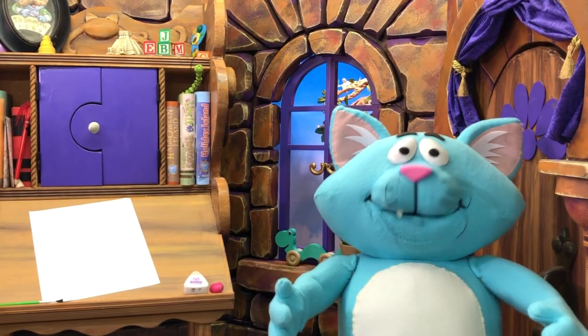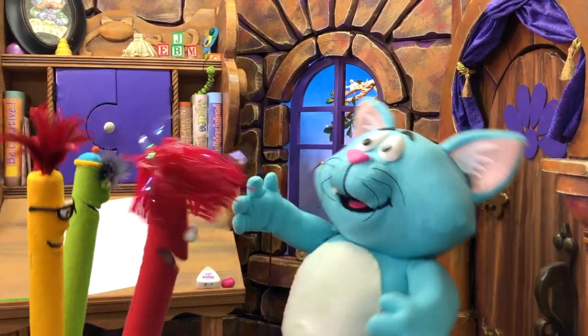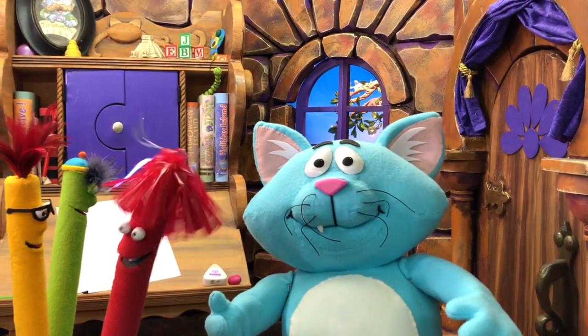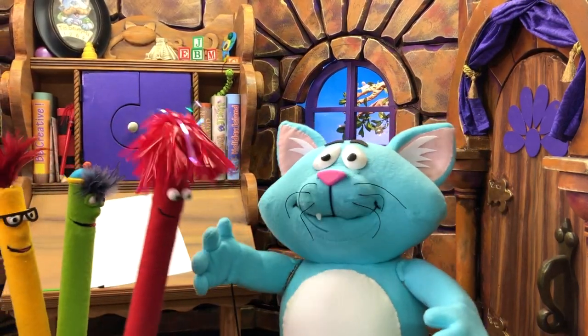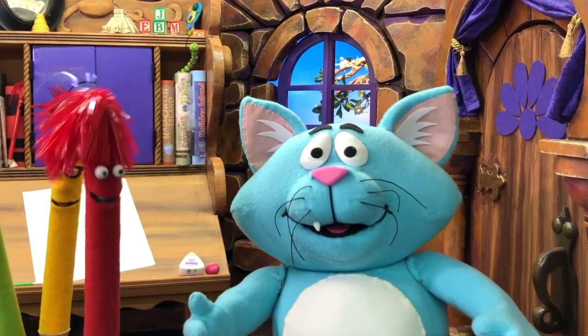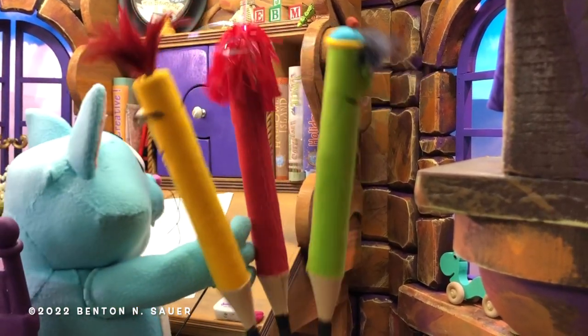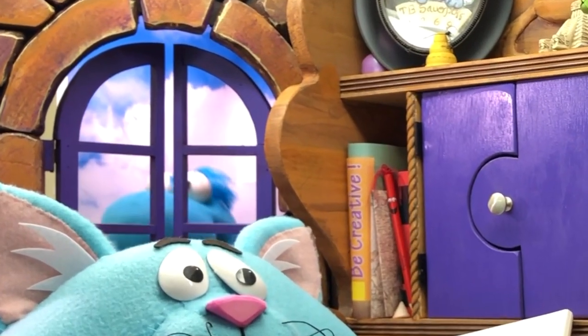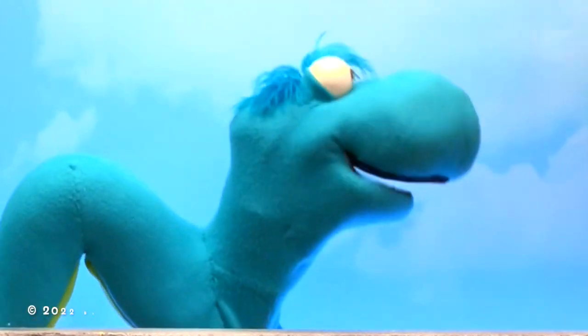Before we begin, I would like to introduce you to some of my pals. This is Penny and the Pencils. Hi, Sauerpuss! Penny and her pals are always here cheering me on. Yay, Sauerpuss! So, if you're ready, let's begin. Woohoo, let's go! I'm so excited, I just can't hide it! Woohoo! That can be only one thing. It's squiggle time!